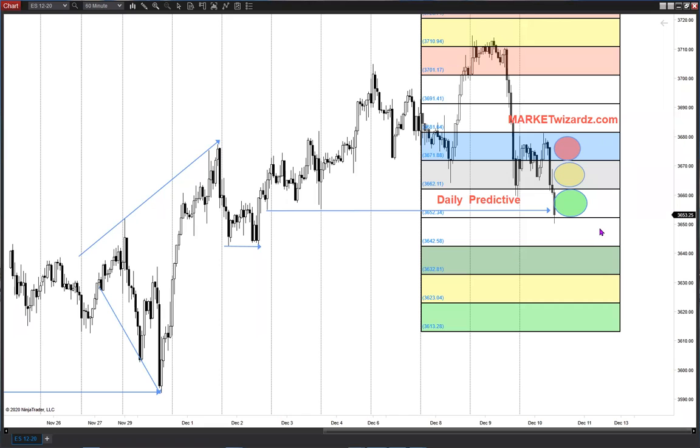And here's the daily predictive. This is the way I had set it up pre-market. We were battling here, obviously these 62s, right? 62 to 82. And then the next level down comes down to the 52s, 51 and a half for your target. So this is what it now looks like.